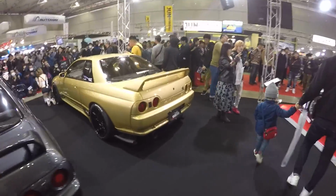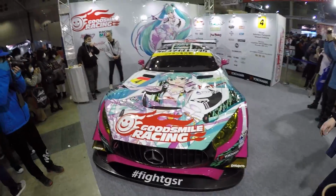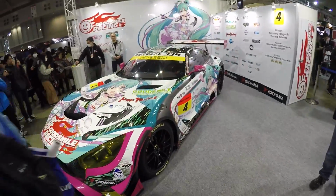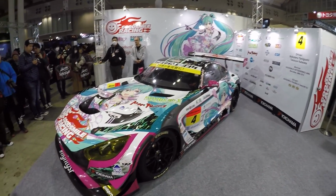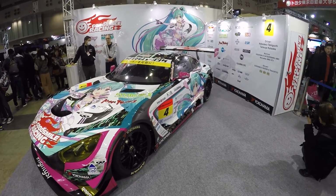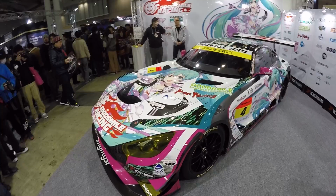Man, it looks good. Look at the Mercedes, Itasha Miku style. I think this is GT3 race series, I'm not sure. I really need to learn more about these cars, but whole thing's carbon fiber. So it might be in the same class as the NSX that I got in just before. But I really love the livery, the Itasha wrap on this. It looks so good. One day, this is goals for the future where I want to be motorsport wise.